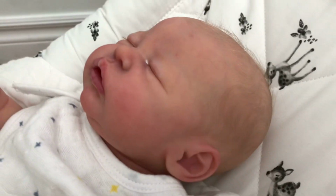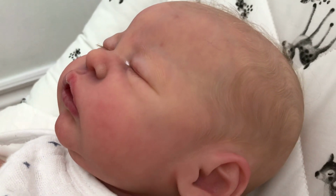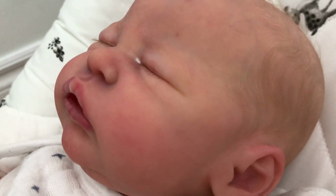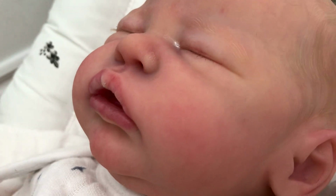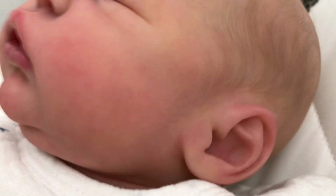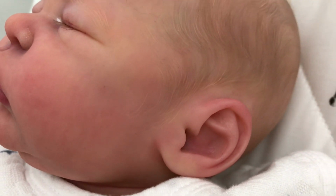Now I'm going to show you guys the other side. Gorgeous face. His milia. Little bit of a tear and glossy eye and the peely lip. And again, his hair on this side. He has a little bit of lanugo on his face as well.